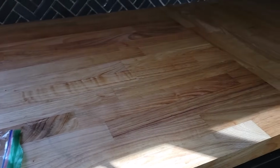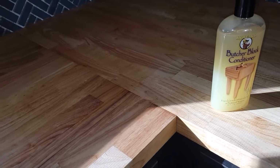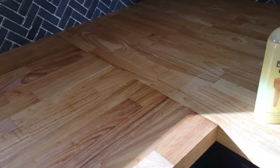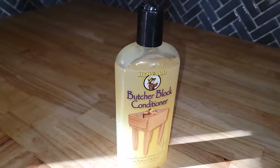All right, so fair warning to those of you that want to get this kind of countertop, this butcher block countertop, is that you're always going to have to keep it treated. So before we put these on, or my buddy put these on, my wife had treated it with 3 or 4 treatments on each side of oil and 3 or 4 treatments on each side of this conditioner. And then we now have to keep it treated forever with this conditioner right here.